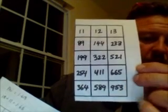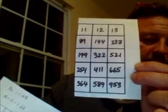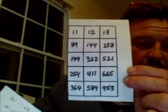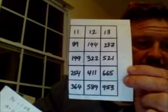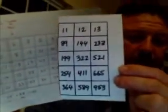The 11th column down the bottom here as well, we've got a close approximation again to Earth's one year, 364, 365. All these numbers are like, you know, one digit one way or the other.